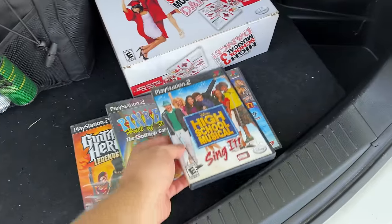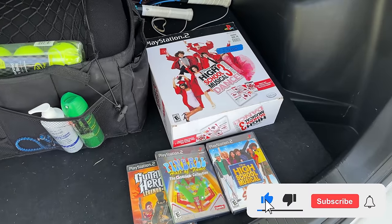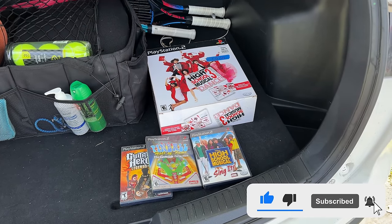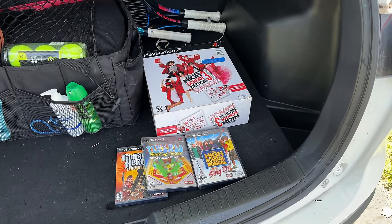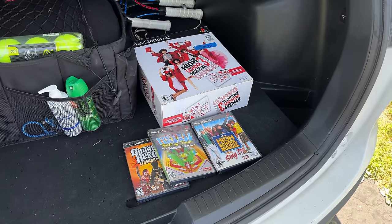But then aside from that, we've got High School Musical, we've got Pinball, we've got Guitar Hero 3. Nothing too exciting, but I just want to do a quick recap before we hit the road again and see what else we can find. So buckle up, there's still more thrifting to do today. Now let's dance on out of here.